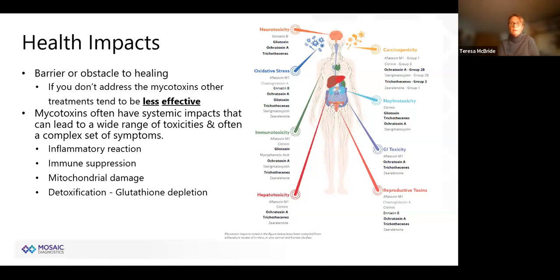The way that mycotoxins impact the body is in a systemic way, leading to a wide range of toxicities that are shown here on this human figure. They often present with a complex set of symptoms that vary from individual to individual, as we were just talking about. They tend to be inflammatory. They often suppress the immune system, damage the mitochondria, and tax our ability to detoxify.